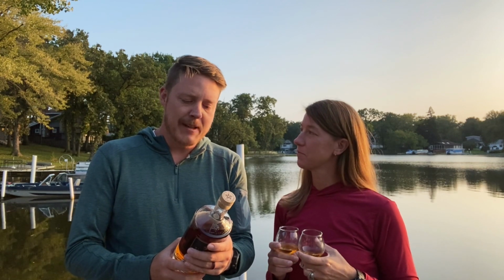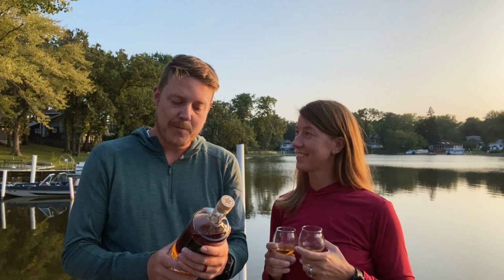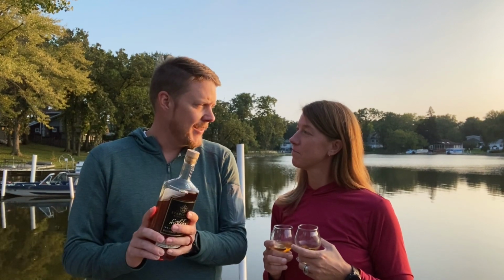This is a blend of 3-grain and 4-grain mash bills. Looks like lots and lots of corn, but also 20% rye in each mash bill, so pretty solid amount of rye, and 20% malted barley. There's even a little bit of wheat in this, so this is an interesting bottle here with a lot going on, but is a small distillery, family-owned, and we like that kind of thing.